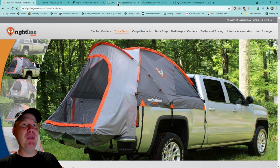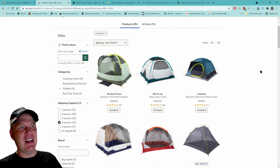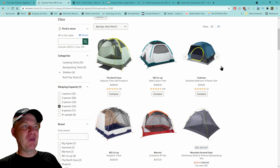Get a tent. We can talk about tents all day. I'm not getting paid by REI either. I just figure I use them because they have a lot of tents on their site. See, they have a Coleman here. So for $119, two stays in here, in this, and it pays for itself.